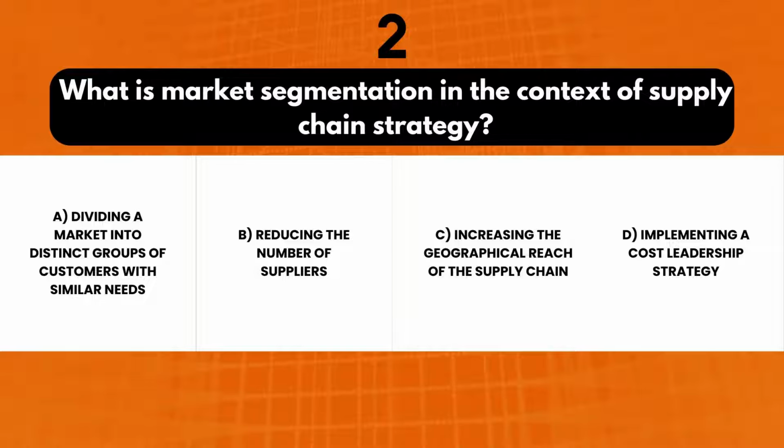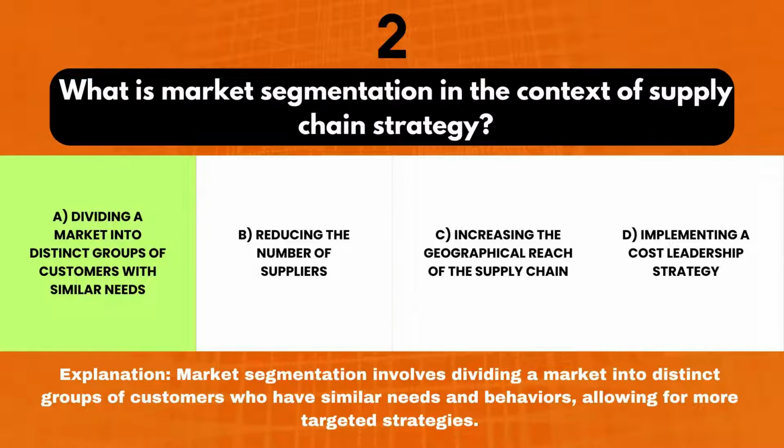2. What is market segmentation in the context of supply chain strategy? A. Dividing a market into distinct groups of customers with similar needs. B. Reducing the number of suppliers. C. Increasing the geographical reach of the supply chain. D. Implementing a cost leadership strategy. Correct answer: A. Explanation. Market segmentation involves dividing a market into distinct groups of customers who have similar needs and behaviors, allowing for more targeted strategies.